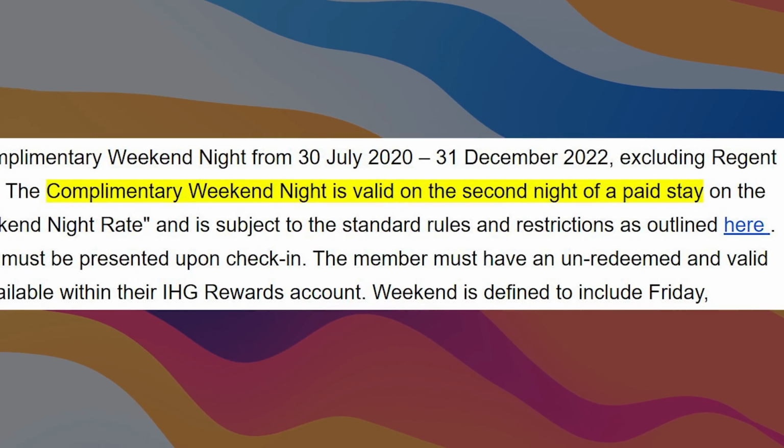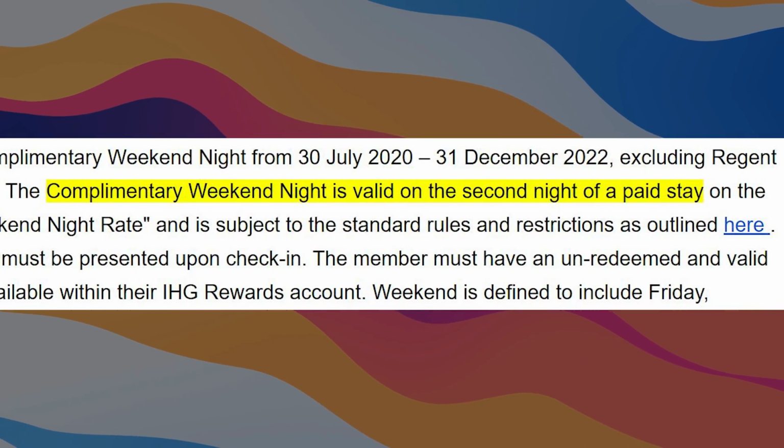The fine print says that it only works on the second night, where the first night is a paid night. It's still good, but it's just a bit annoying because it's not really a free night. If you're someone who's signed up for Ambassador before, let me know your experience down below.